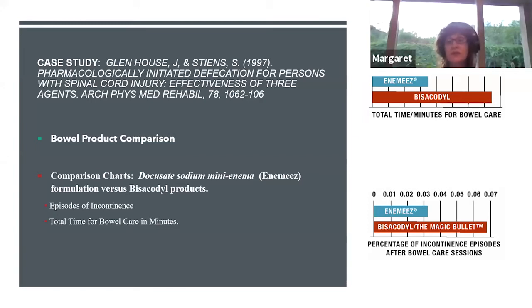And you can see that the Docusate sodium MiniEnema had less than half the incontinence episodes compared to the bisacodyl polyethylene glycol formulation, and provides an evacuation in 35 minutes versus 75 minutes with the bisacodyl. Again, this was done in spinal cord injured patients, and that is one area where these patients need some sort of therapeutic method to achieve defecation. Actually, 95% of these patients do need some sort of rectal formulation.